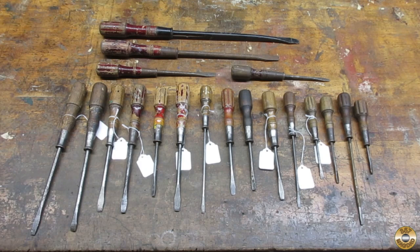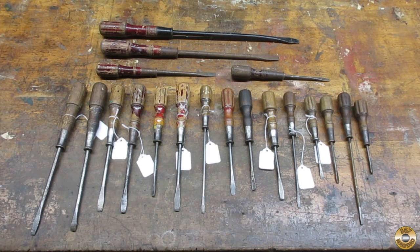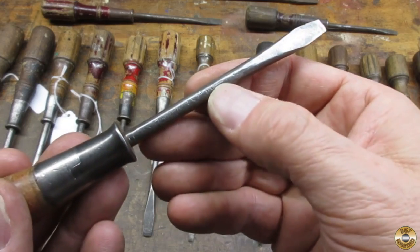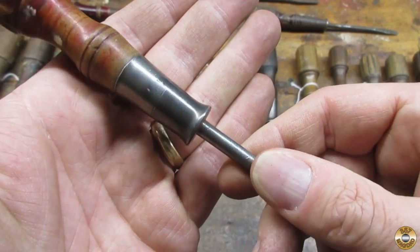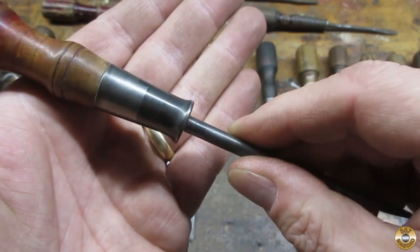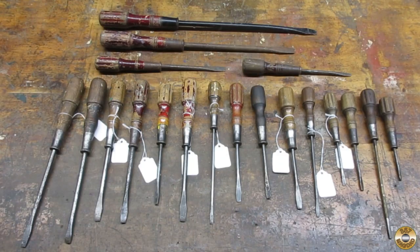Over the last couple of years, I started collecting Champion screwdrivers. So far, I have 19 in the collection. The ones with white tags were sent to me by friends. Champion screwdrivers are usually stamped Champion on the shaft, and they have a unique 2-piece notched ferrule design. If you come across a Champion screwdriver at a flea market or yard sale and you're willing to part with it, let me know. We can work out a trade.